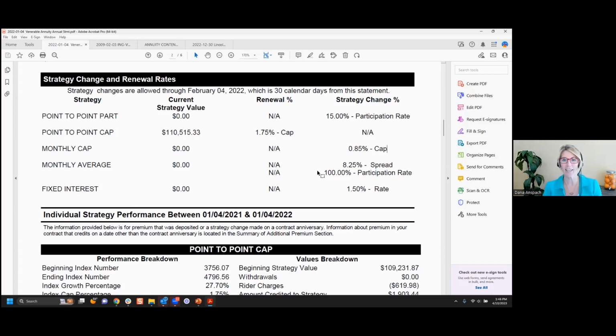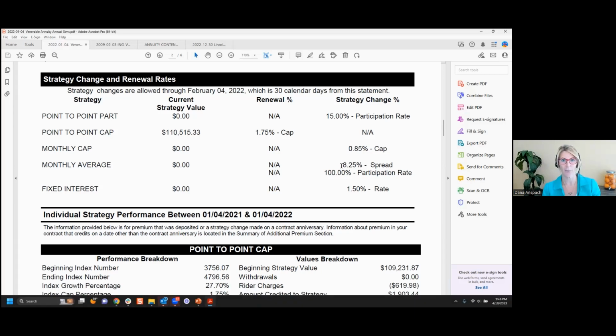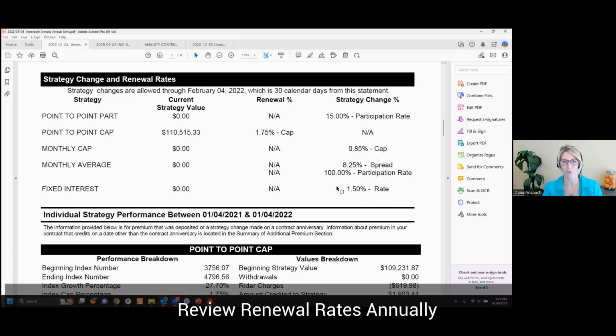And then there's this monthly average that's determined by a spread. And what the spread means is that you take whatever the S&P 500 did less the 8.5% spread. So again, if you had a 10% return, you're left with a 1.75% is what you get after the spread. So none of these options look great. The monthly cap might be the most attractive out of these choices, but that could change every year because every year they're going to change these terms. So you would really need to be looking at each year when they send that notice, which of these strategies should you change to? Again, clear as mud, right?